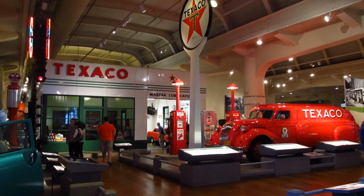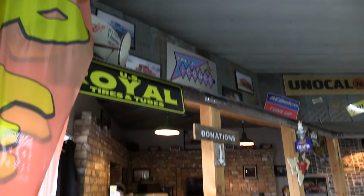The gas station behind us right now is actually a true replica of the one that's in the Henry Ford Museum. The real one is made out of porcelain, 2x2 pieces of porcelain. Called on that, they wanted $150,000. I said, no, I'll make it out of drywall and wood. But this is where I am today because of, like I said, Henry Ford.